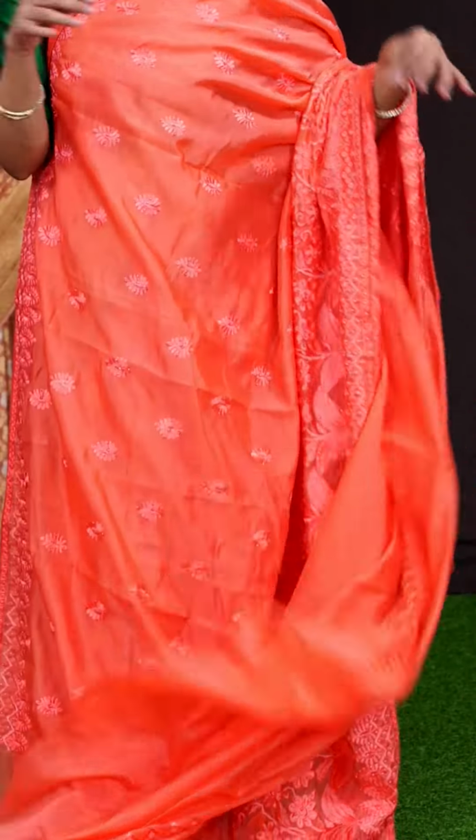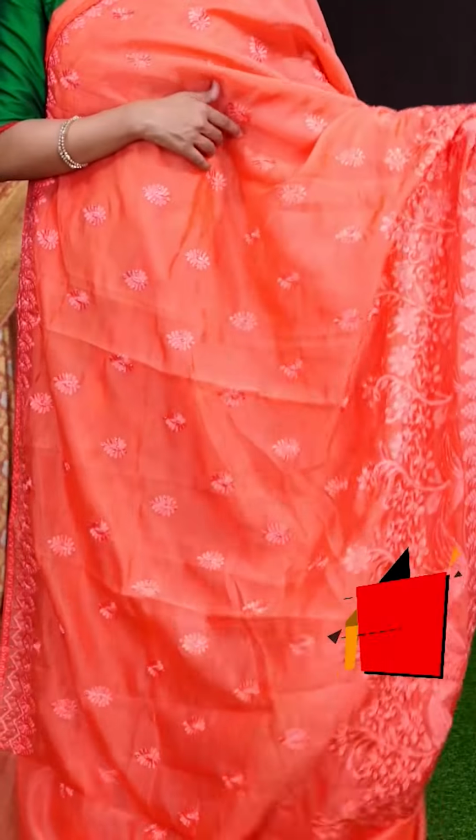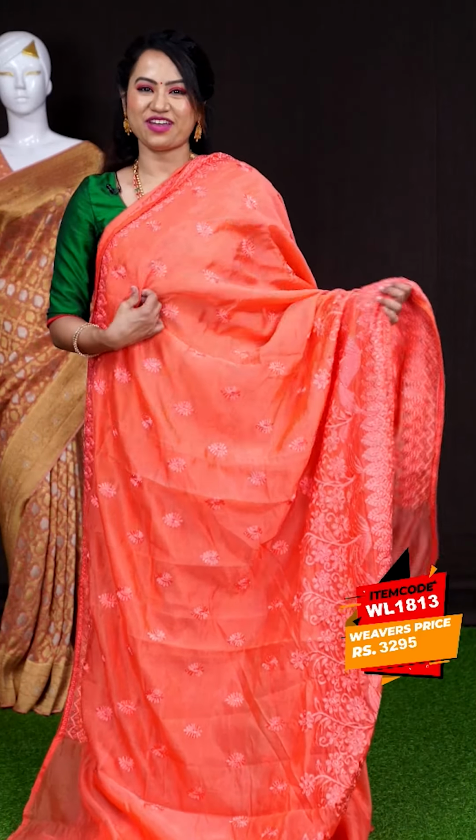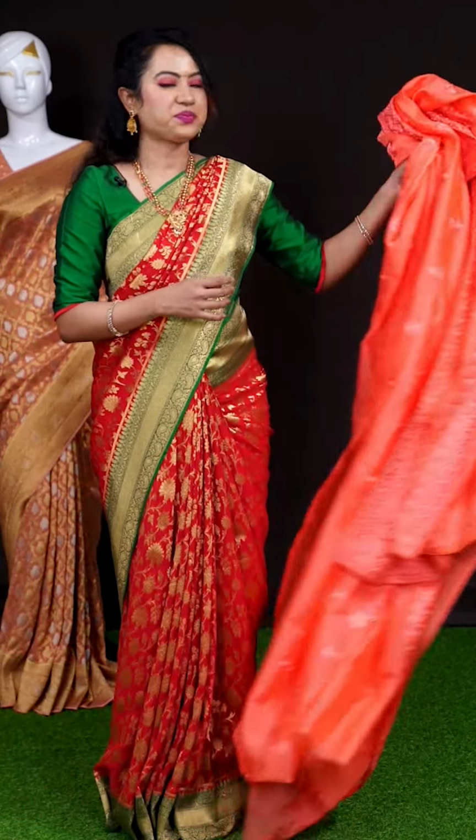Along with this self plain blouse with piping border. So the item code of this gorgeous saree is WL1813 and the weaver's price is only 3295. Guys, it's time for our next saree.